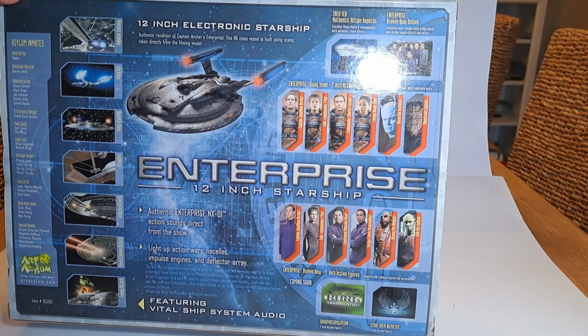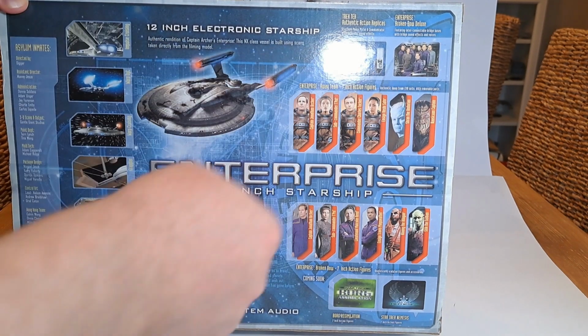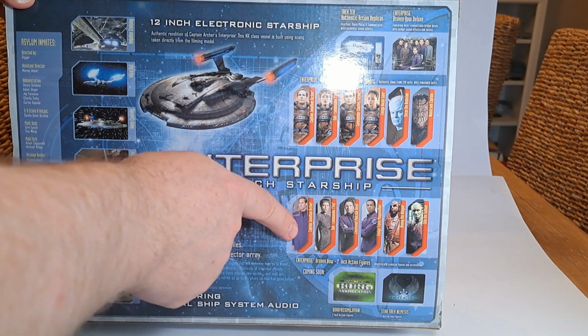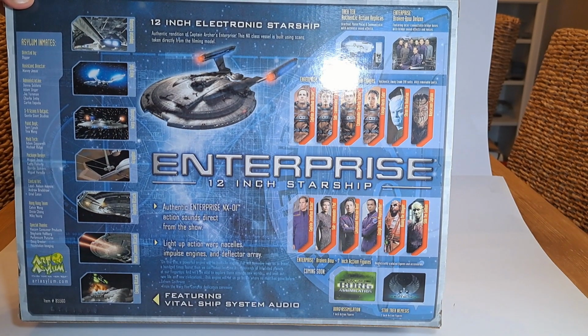I quite like this on the back. They do a really good breakdown of all of the stuff that's in this particular range. So we've got lots and lots of action figures here. We've got a phase pistol there. Various other outer space suit action figures there. Some Borg assimilation figures, which are listed here as coming soon, but I've actually got one of those.